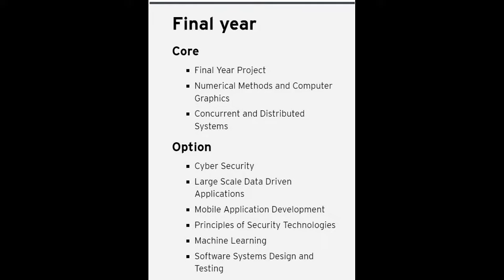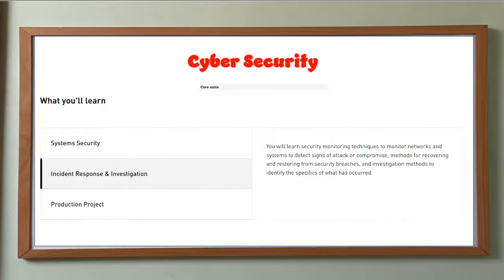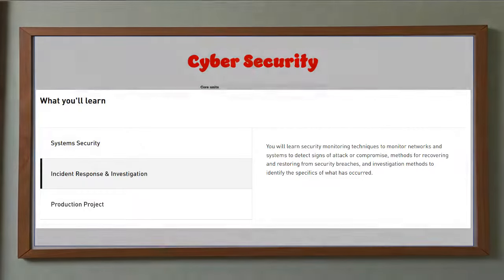However, in your second and third year of cybersecurity, the modules you cover will be different. I've had a look at different universities around the UK, and a lot of the modules you cover can be quite similar. So you can definitely expect some modules on digital forensics. This is where you learn about the different tools and systems available used for analysis in the legal system. A lot of universities also have modules on web and network security. There's also modules like database administration and security, ethical hacking and incident response and investigation. In that module you might learn about things like security monitoring techniques, different types of networks and systems and how you can detect attacks.